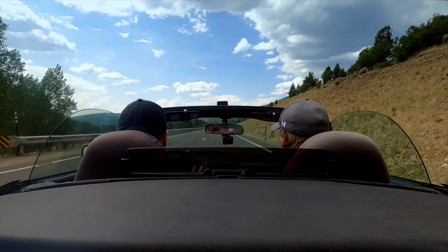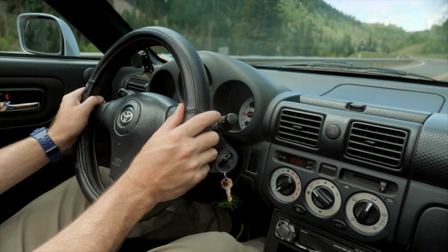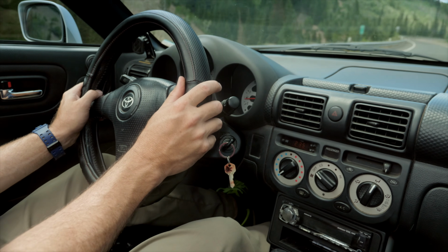It's loud in here, but you're hearing nothing of the engine. No, not at all. Mind you, you don't want to. This is not the beautiful engine note that you want to hear. But this is just fun little driving, and that input, the steering input, that's the joy about this car.